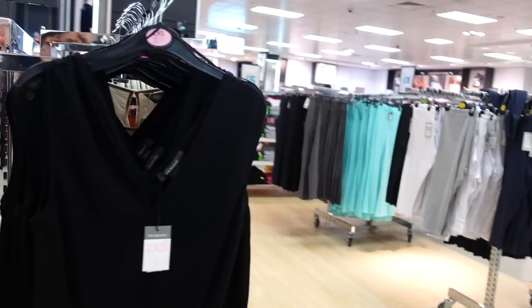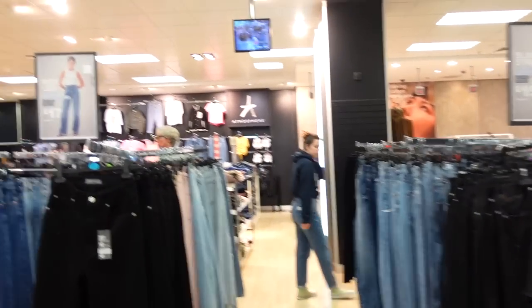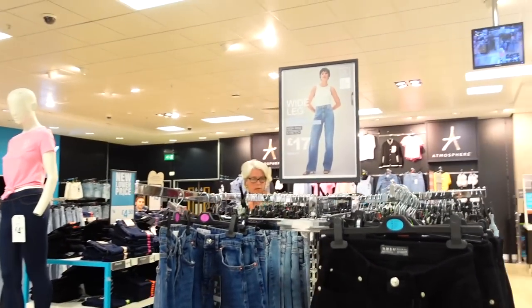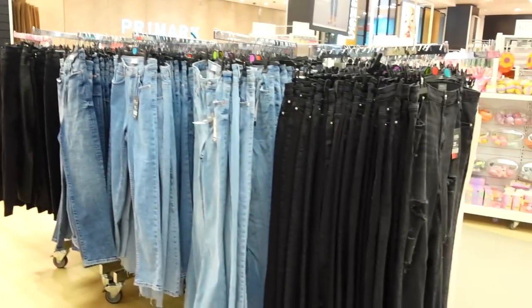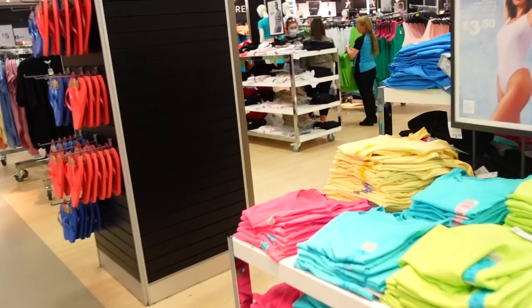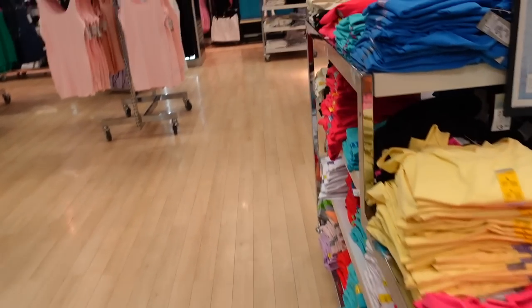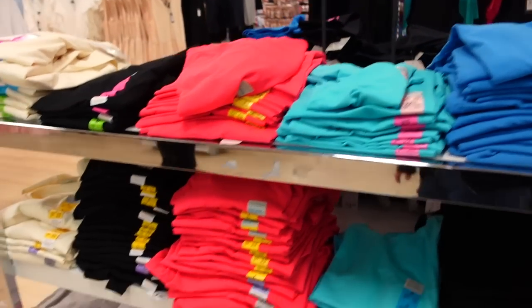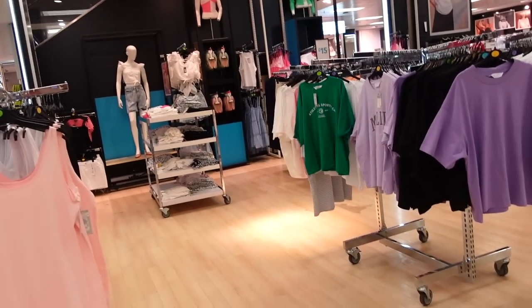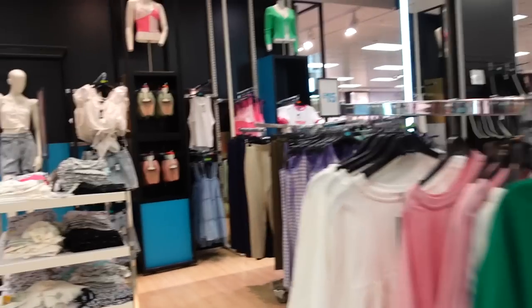Always going the extra mile, Primark. We've got all the leggings and stuff like that. Denim section, I don't want anything from the denim section at the moment, but I can give you a little look. They've got the wide leg ones. All the wide leg ones look nice, don't they? And then we've got the slim straights. Neon bodysuits, which look really nice. Oh, we've got some stretch bodies. We've got some bright neon colours in the stretch bodies, which look really nice, actually. Oversized t-shirts, and then I'll take you to the pyjama area, actually, because the pyjama area is always nice.